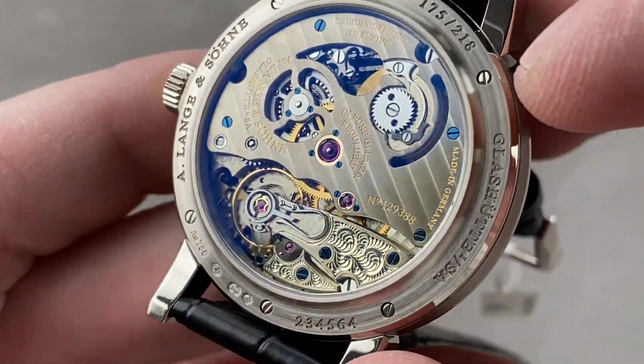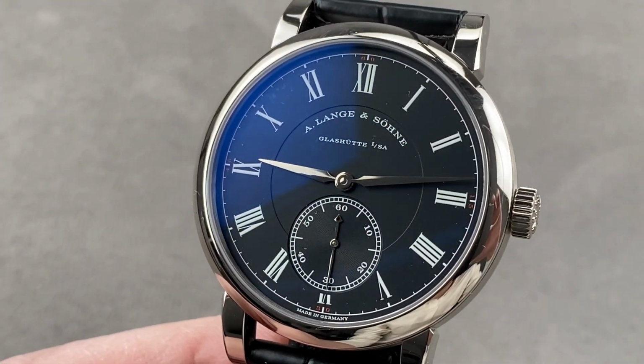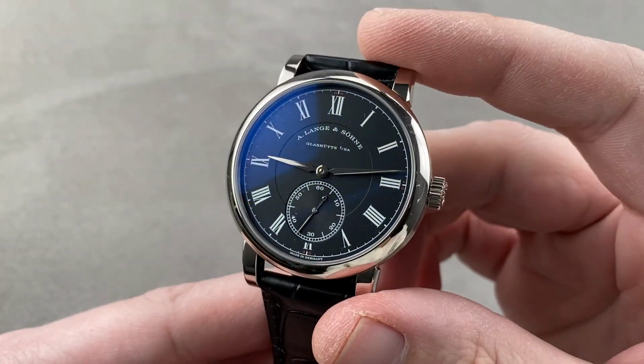30 meters water resistant, but that's a theory I'd rather you not test. This is the ultimate watch for standing high and dry with all of the complication hidden on its reverse side. A secret between you and your watch.